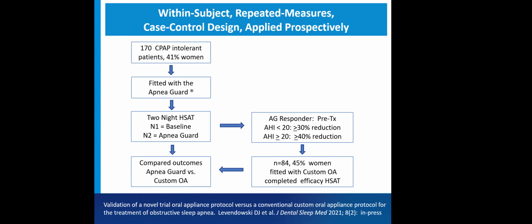So from our perspective, we wanted to avoid denial of care, so we established a fairly lenient criteria. With the Apnea Guard, if they pre-treatment had an AHI less than 20, they only needed to show a 30% reduction with the Apnea Guard to be able to go on to the custom appliance. Or if the AHI was greater than 20, we wanted to see a 40% reduction. When we applied this criteria, we ended up with 84 patients who were fitted with the custom appliance and then had a follow-up efficacy study. And then we were able to compare the Apnea Guard to the custom appliance results.